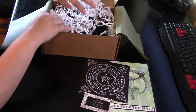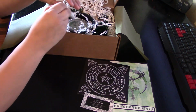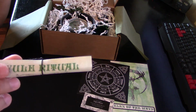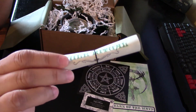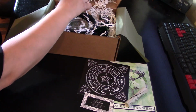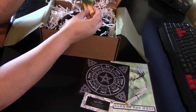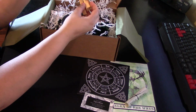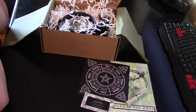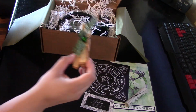Okay, let's get these little dealy bobs out of the way. Ooh, my goodness. I love these little parchments with magic on them. Makes me think of little messages in a bottle. Oh my gosh. Oh my goodness. I love it. I'm trying to be really gentle so I don't hurt it, but it's Palo Santo with an evergreen and a bell. Oh my god, it smells like heaven. Ding, ding, ding, ding.